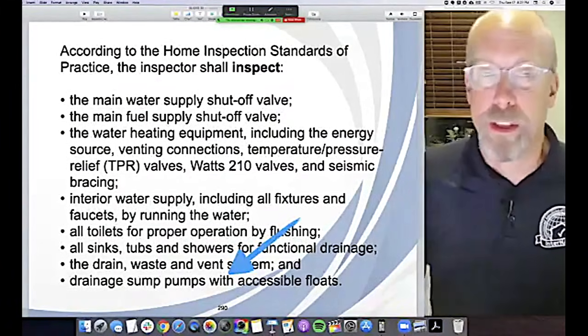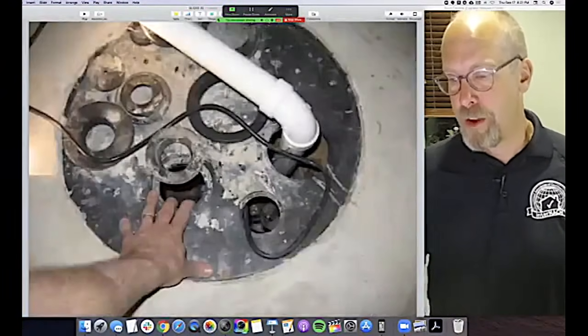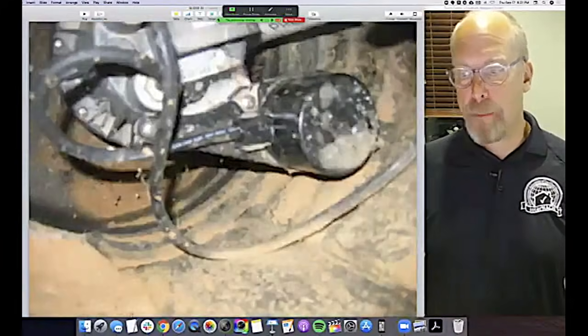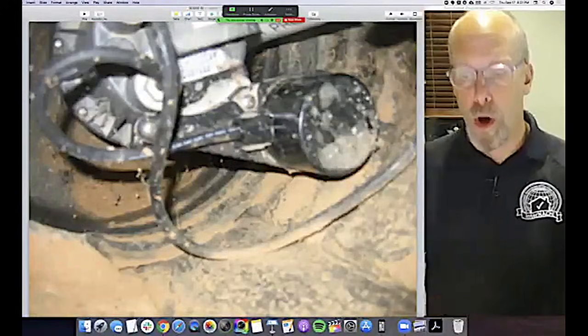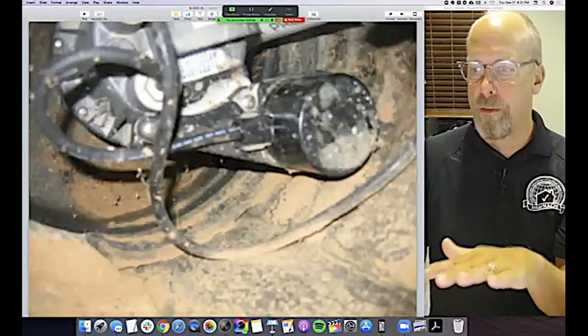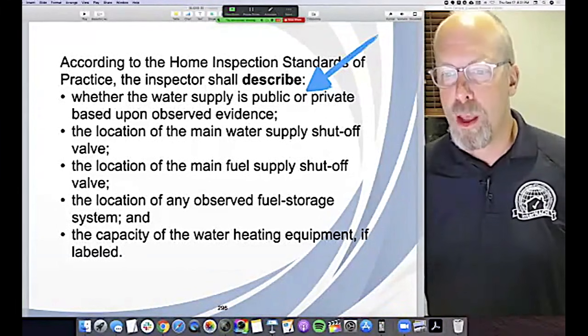Drain sump pumps with accessible floats. The float was not accessible. There's a check valve, it's plugged in. Can't get that cap off. Damp, signs of water, prior water levels. I would have loved to lift that float.